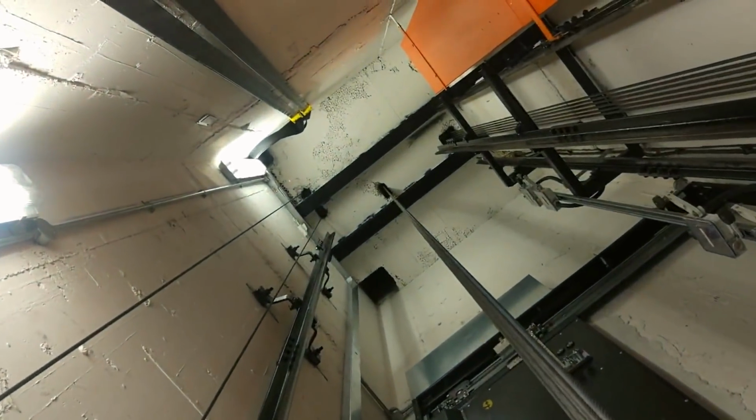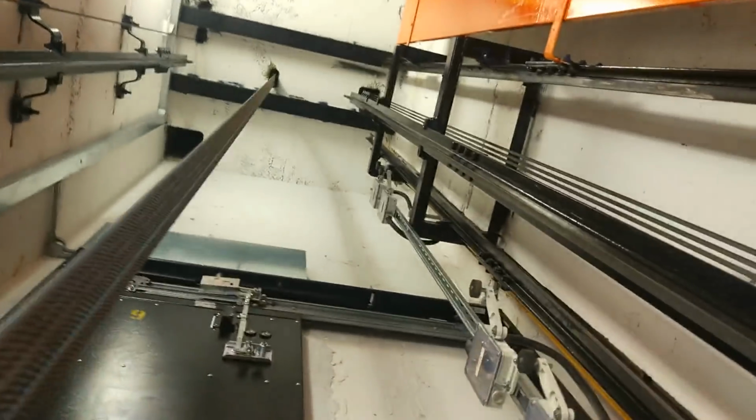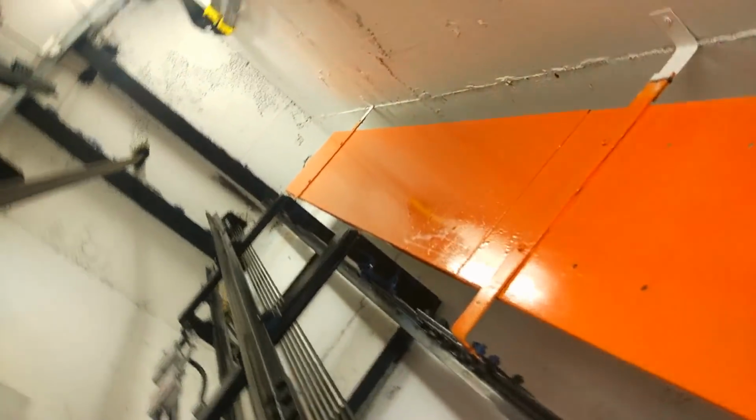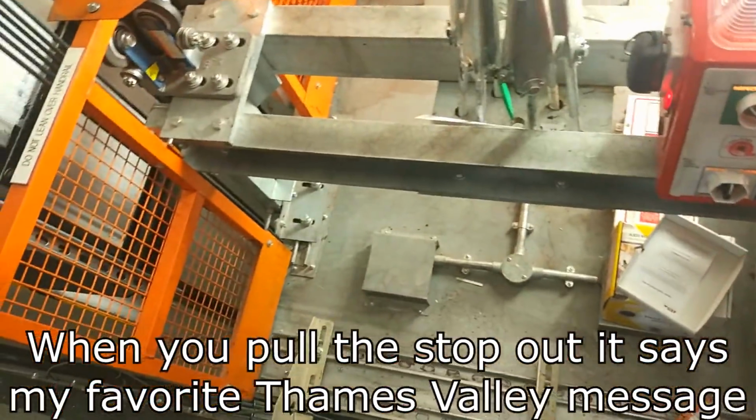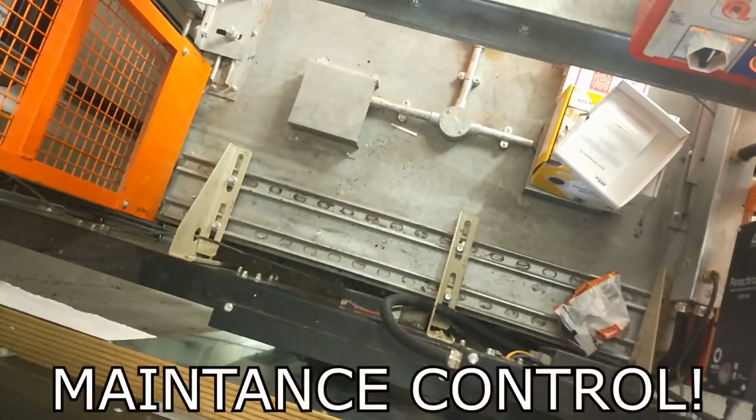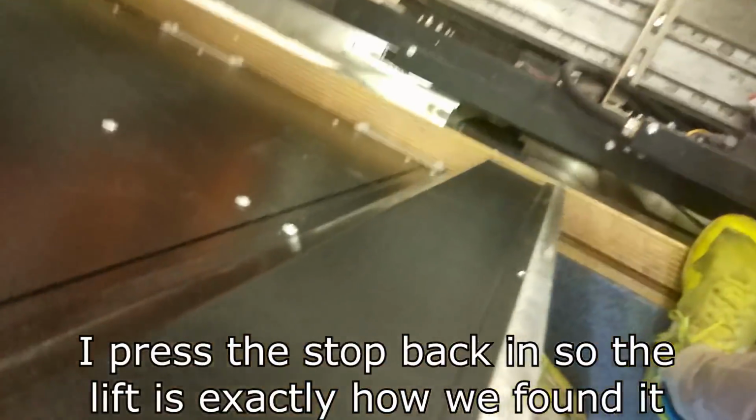Got a laser for pre-doors. It's Thames Valley. Oh, yeah, lift moving. It's different to normal. Not seen it quite like that before. So if we pull it out, it's maintenance control. Okay. That is my favourite Thames Valley message. Maintenance control. That's by far my favourite Thames Valley announcement.